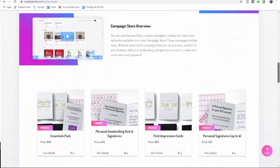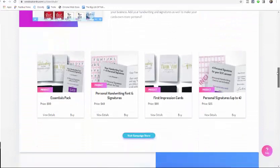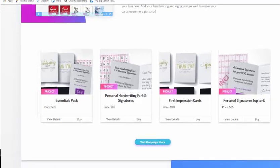All right. So here I want to explain what some of these are. These are 4 different add-on packages to whatever your subscription is for Send Out Cards. You don't have to add them. I'll go through them and explain them just so you understand what these are.